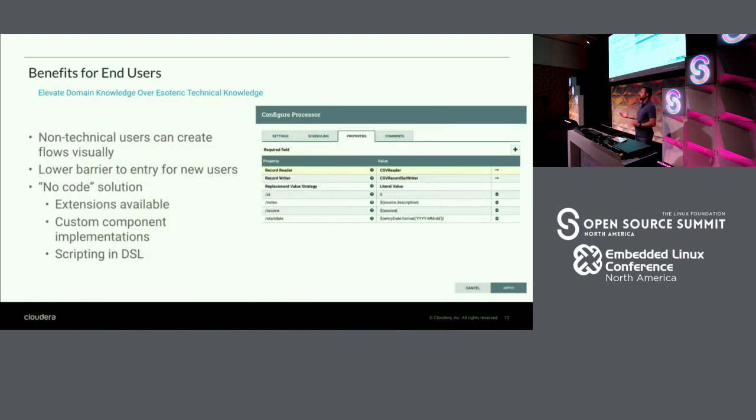So what are the benefits for the end users? Like I just said, they can build a flow visually, right? Dragging boxes onto a canvas and then connecting them with one line makes a lot more sense than writing two different classes, exposing an API, having to marshal or serialize data between the two. When the framework can handle that automatically, you get a lot better experience in building those flows and in monitoring those flows. So again, we're reducing the barrier of entry for new users, and we're providing a quote-unquote no-code solution.